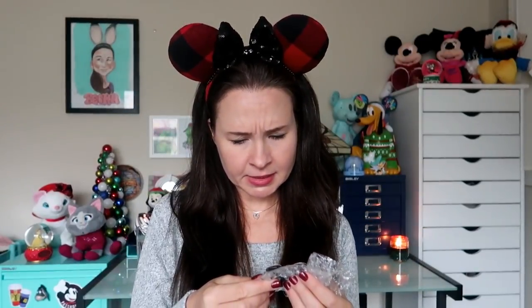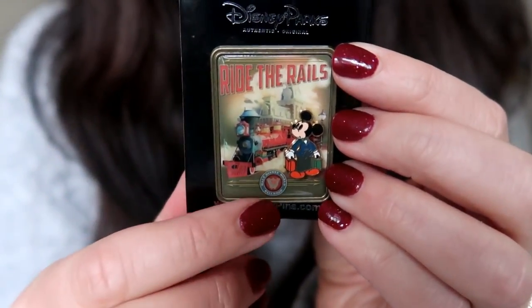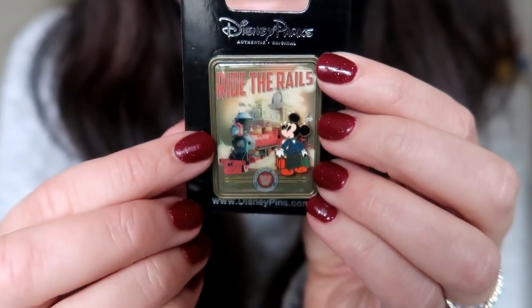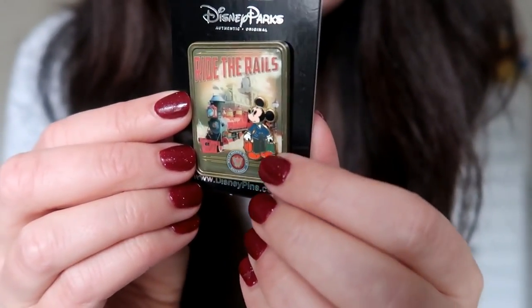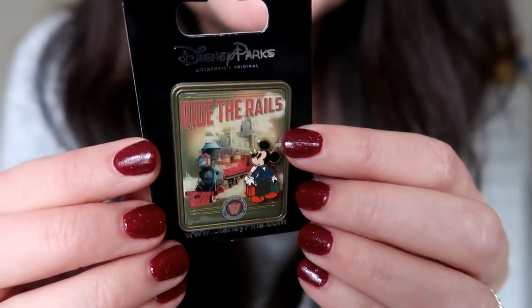Ooh, I don't think I've seen this pin ever before. And it's really neat. It's from Walt Disney World. It says Walt Disney World Railroad down here at the bottom. And there is one of the Disney steam trains. And then there's this pin-on-pin piece of Mickey with his suitcases, presumably getting ready to ride the rails.